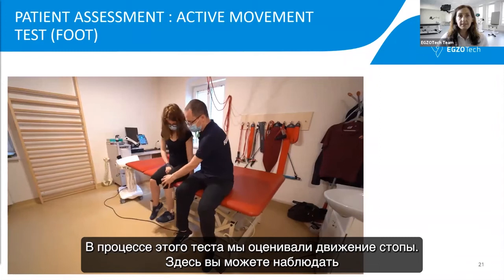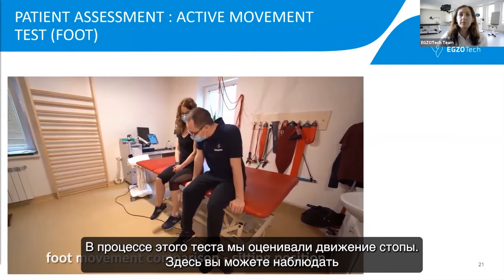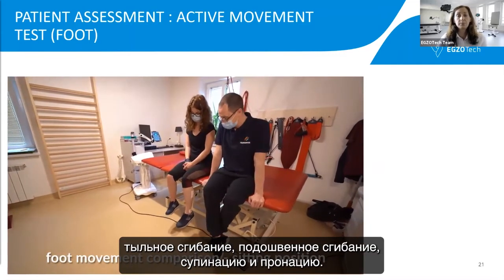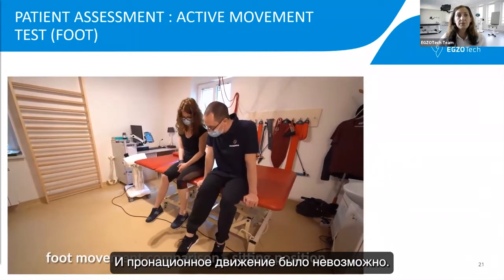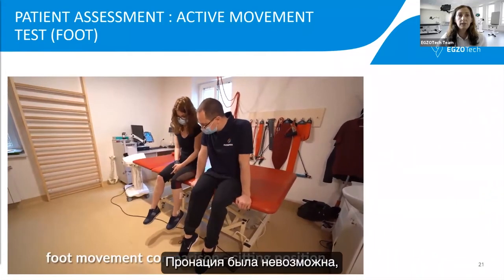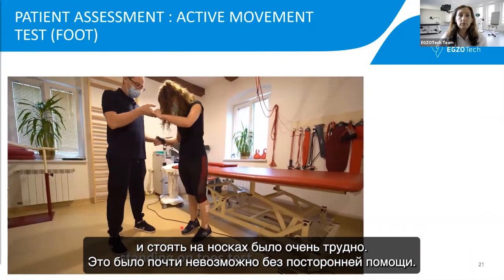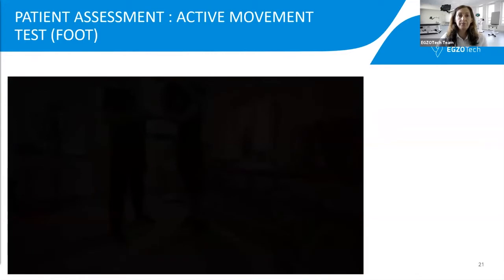For this test, we assess the movement of the foot. Here you can observe the comparison of the left and the right side and several movements, the dorsiflexion, plantar flexion, supination, and pronation. And pronation movement was impossible. Pronation was impossible. And the tiptoe standing, very difficult, almost also impossible without help.